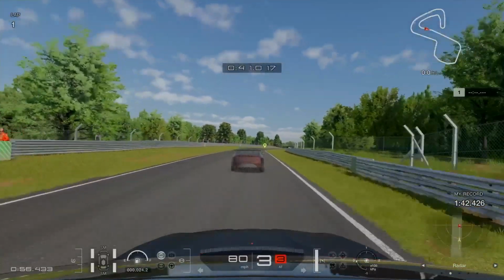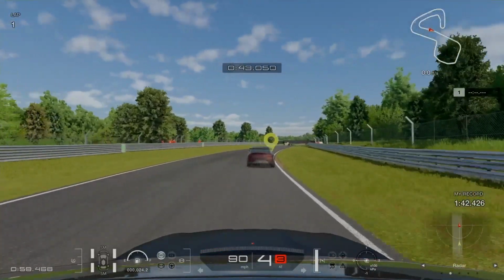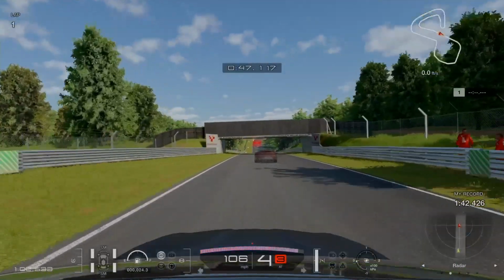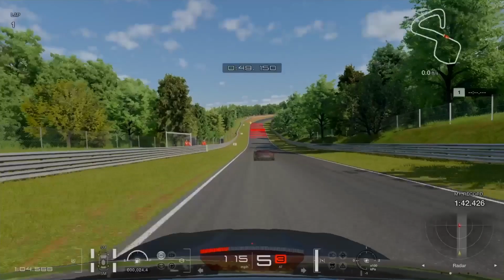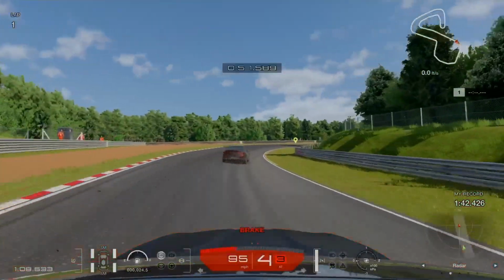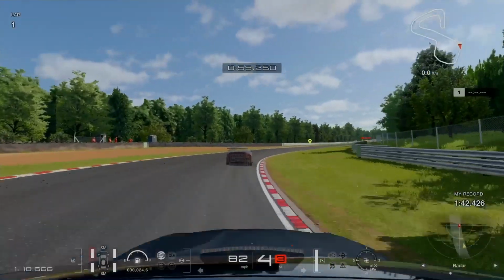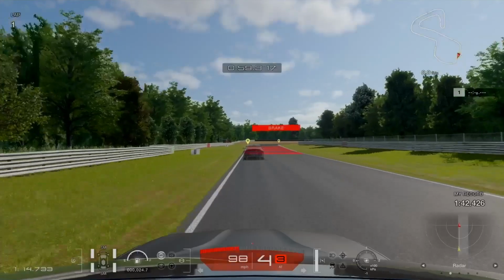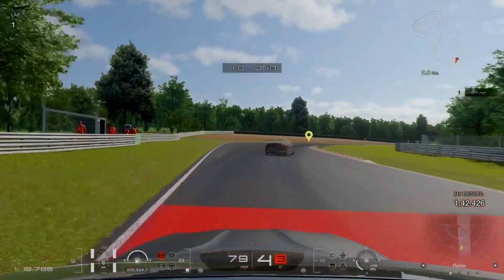There we go. Gonna have to push away and go forward to have a good gap distance of 0.5 seconds. Hawthorn's coming closer. Here it comes. Stay on track and stay on the left side of the track before the next turn on the right.